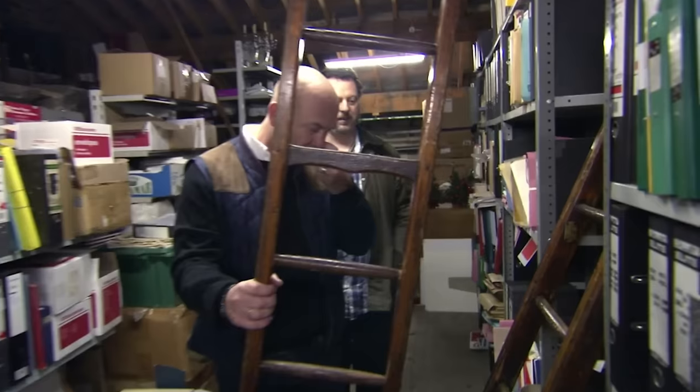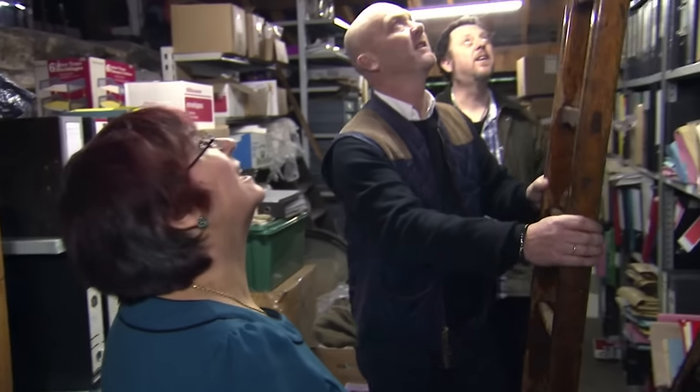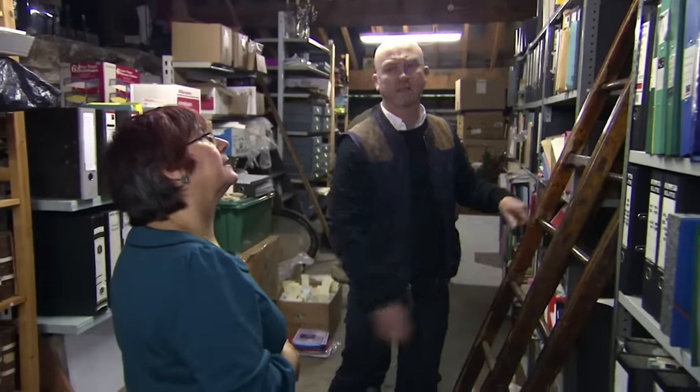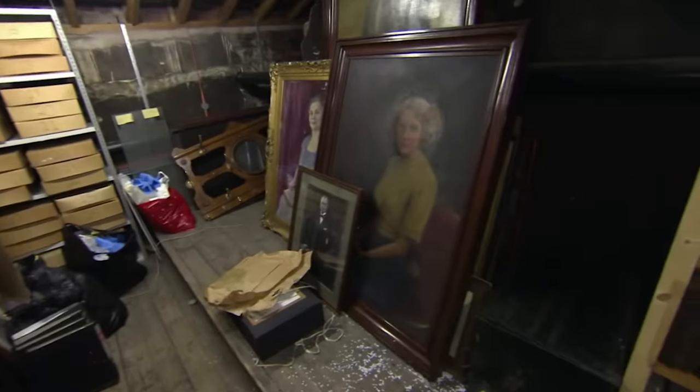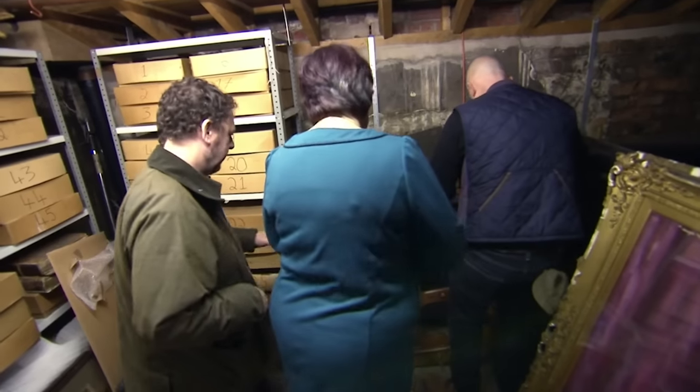I was hoping to find some library steps here. We don't have library steps, I'm afraid. Just library ladders. Just library ladders, okay. Yes. What else have we got? However, we have a couple of things here. There's this item here.